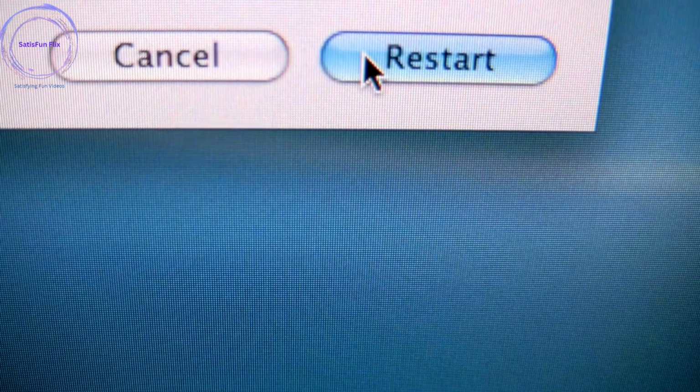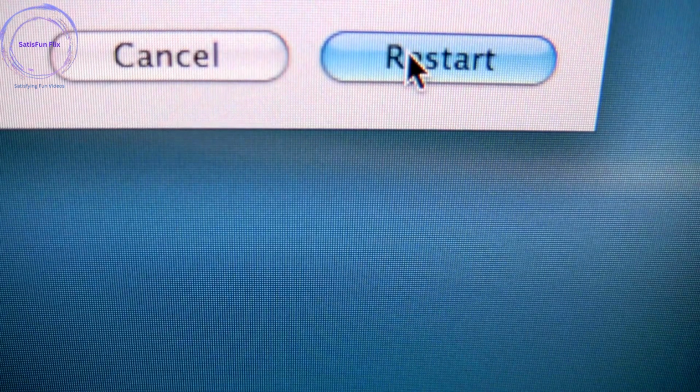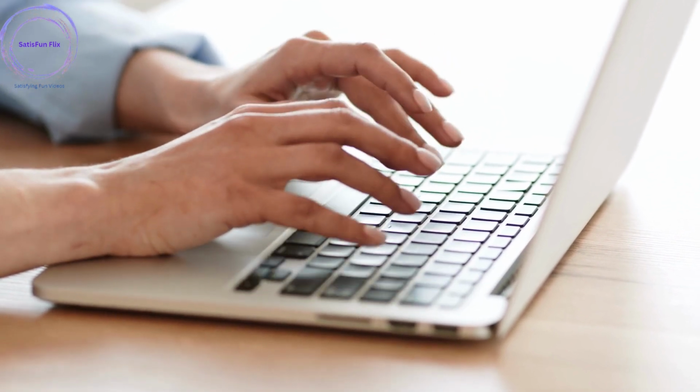Step 7. Choose Custom Installation. When prompted to choose the installation type, select the Custom, Install Windows Only, Advanced option. This allows you to perform a clean installation of Windows 10.